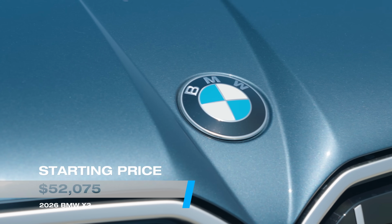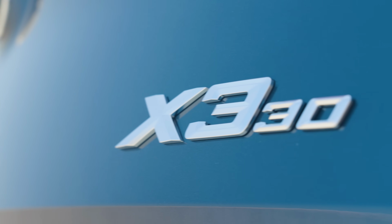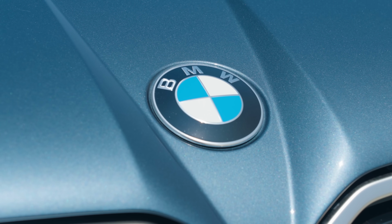Now, if you want a fun and engaging compact luxury SUV, the BMW X3 is the way to go. In particular, the 6-cylinder M50 xDrive model. Our testing team gets in and out of everything from Toyotas to Lamborghinis, so it says something when they describe an SUV as pretty awesome.